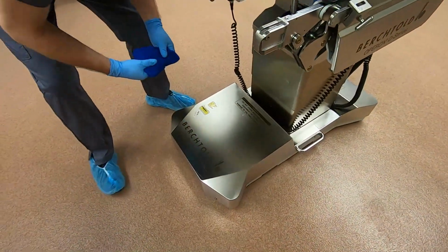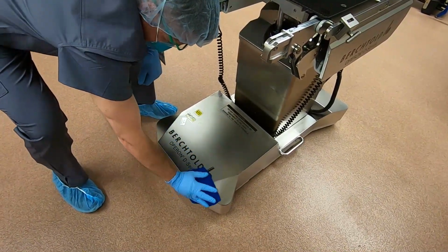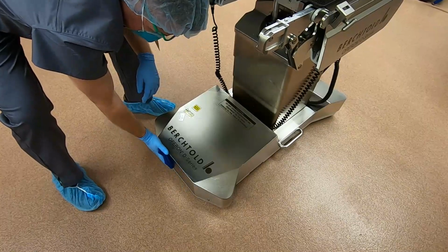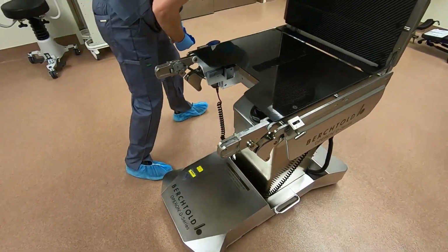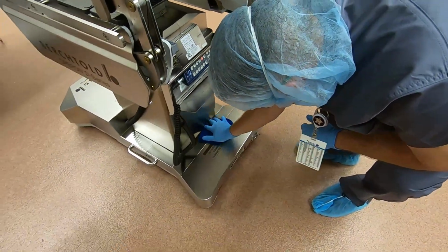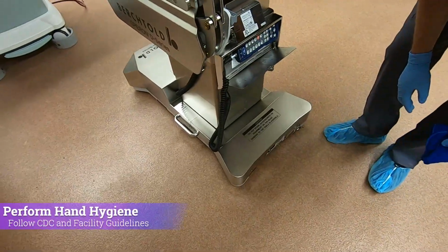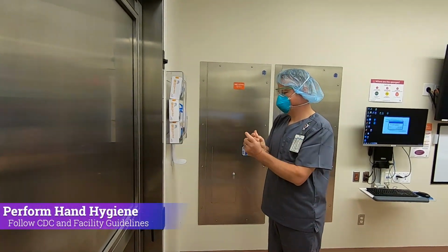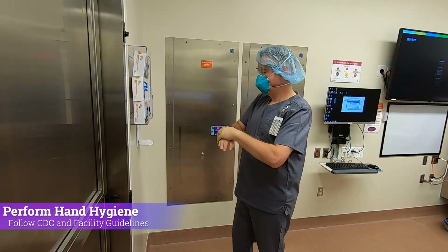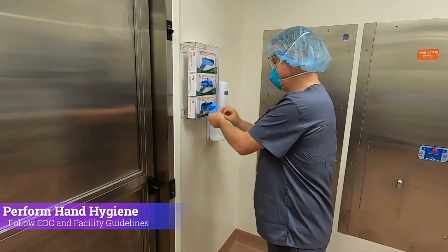Switching to a fresh side of the wipe, continue wiping the base of the bed. From one side to the next, ensuring that both sides are clean. Perform hand hygiene at this time, following the CDC and facility guidelines. Don fresh PPE by putting on new gloves.